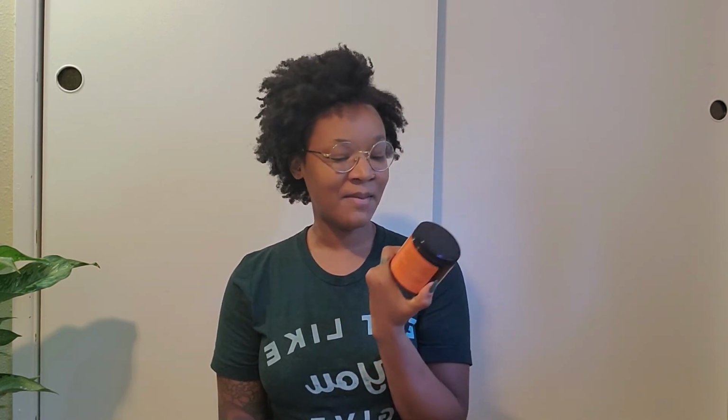It moisturized my hair so well. My hair was so soft afterwards. It was so easy to detangle. So I'll give it an 8.5. Yeah, that's me, an 8.5. I love it. And with this one, the moisturizing styling product, Can't Believe It's Not Pumpkin.